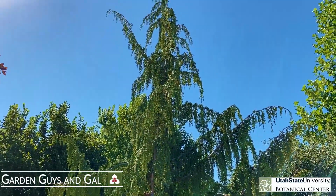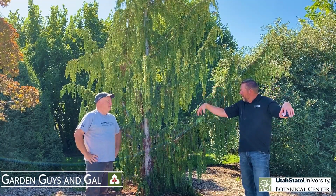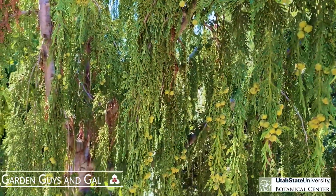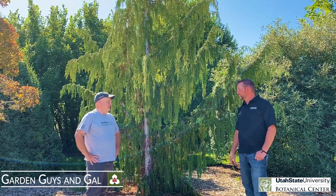Now I'm going to age myself a little bit, but I kind of call this the Snuffleupagus tree because the branches kind of weave, kind of like Snuffleupagus's hair. But I like it. Really cold hardy. I live in Cache Valley. I've got one in my yard, zone 4. And I've seen them up there. I've seen them in other places as well.